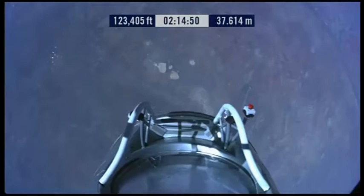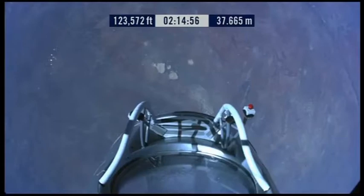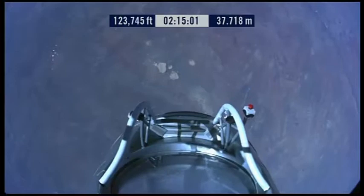So the meteorologist is suggesting that they let Felix hang the capsule there and continue to climb. He notes that it is still climbing.